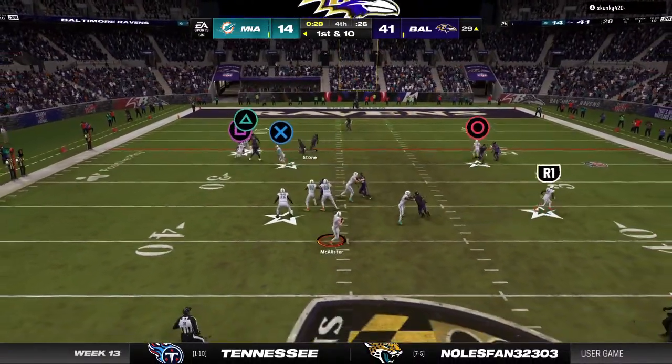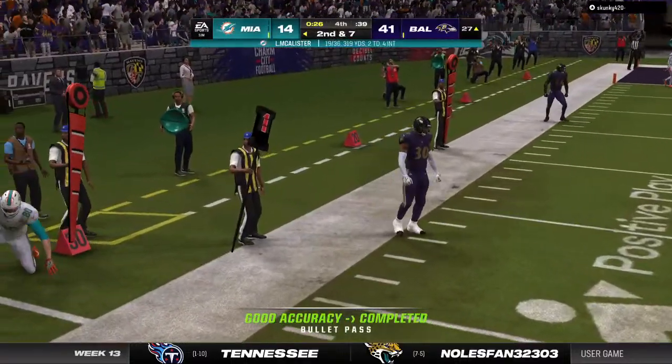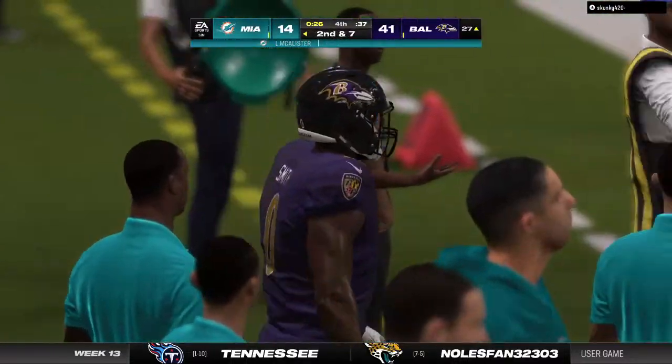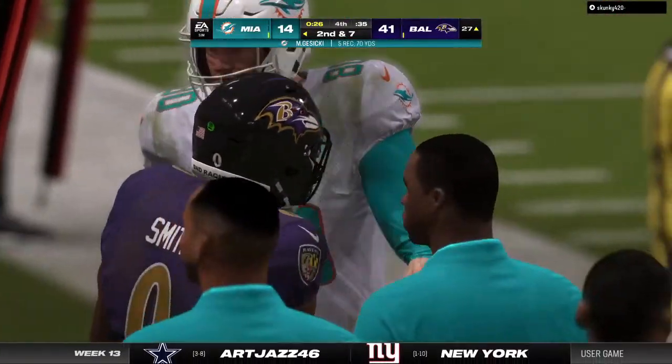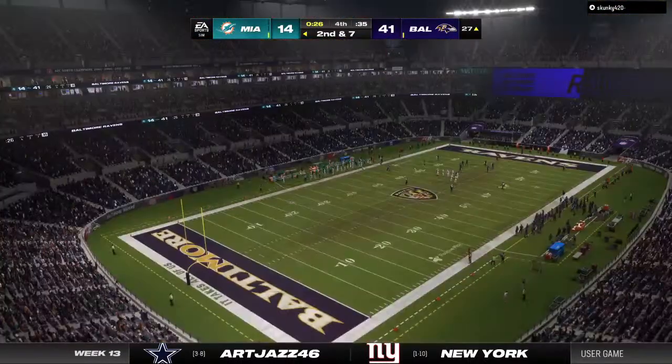Back to throw. McAllister. That's complete. Once again, it's Gesicki. And he is out of bounds inside the 30. So just 3 yards on the completion there. And that's going to bring up 2nd down.